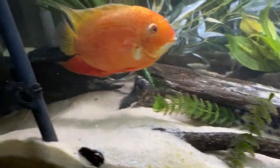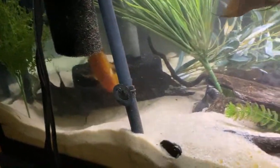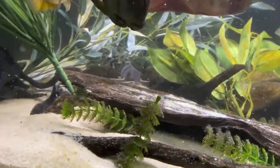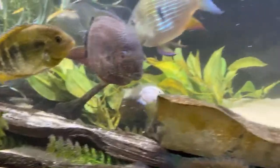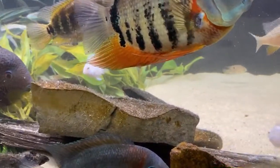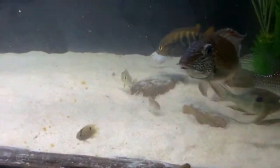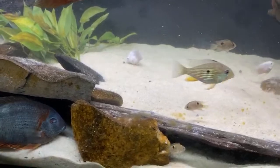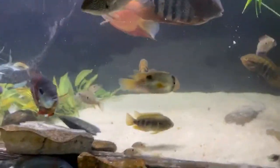The big catfish, the bigger one, has started harassing the smaller one. See, there they go. But the small one's good about staying out of the way. Guys are pretty much finished in here.